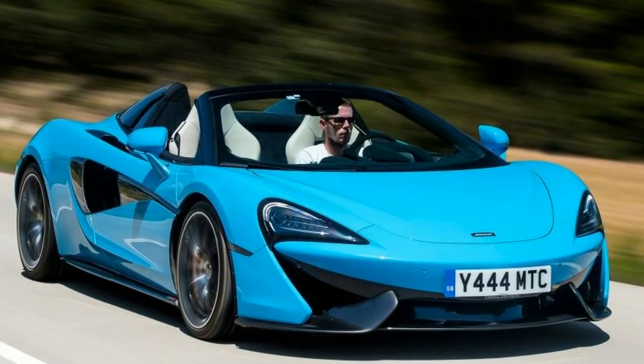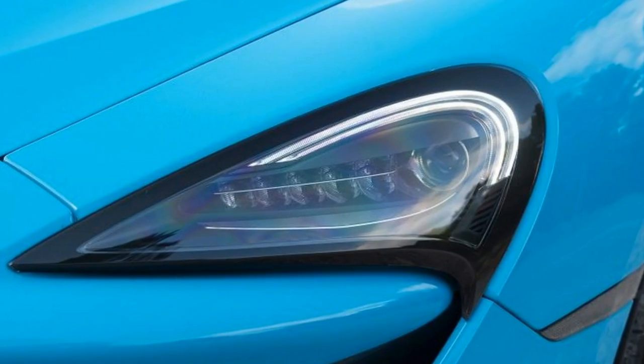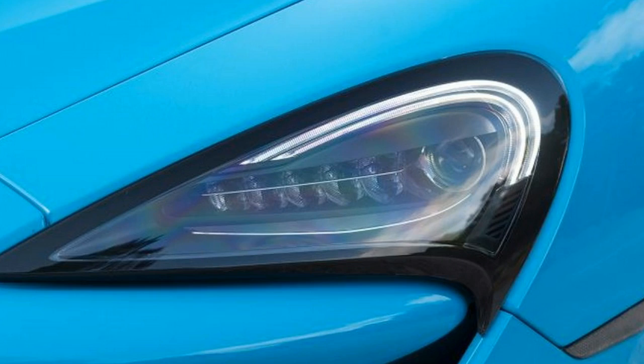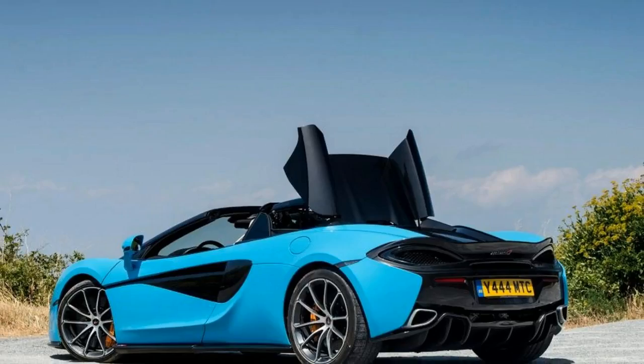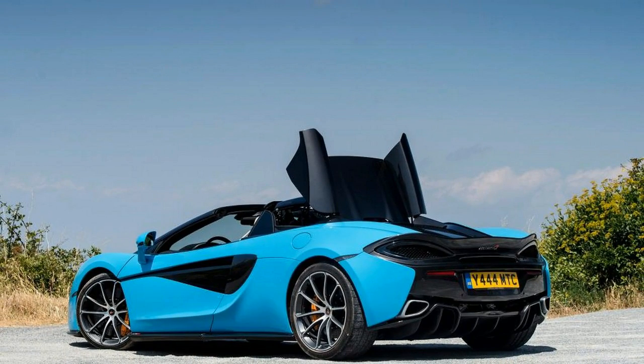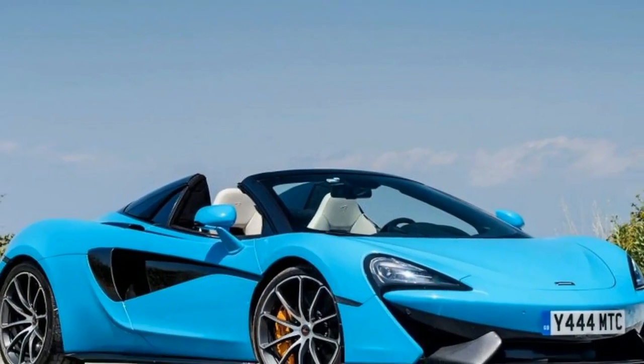The Spider's 3.2-second 0 to 62 miles per hour time is identical to the Coupe's, and the drop top is 1/10 of a second slower from 0 to 124 miles per hour. A top speed of 204 miles per hour is identical to the Coupe's with the roof up, although you're capped to 196 miles per hour with the top down.